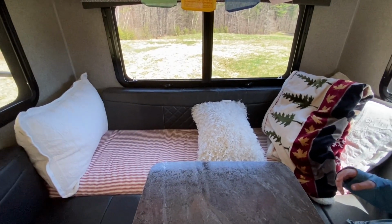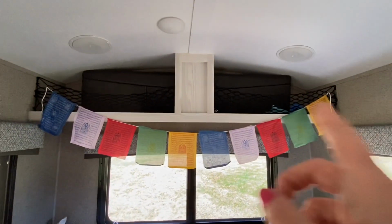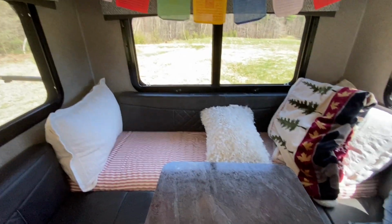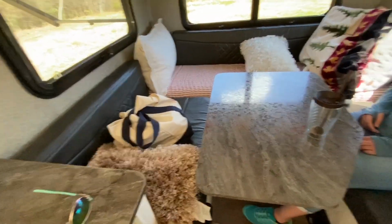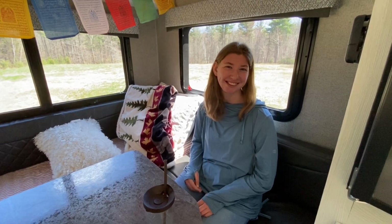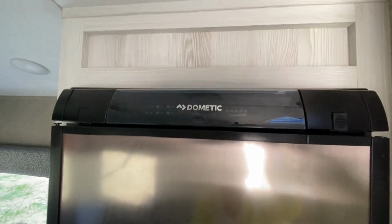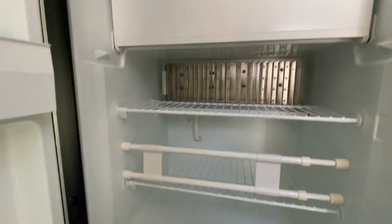Right now I have the bed as a one-person bed, and this cushion behind there I usually keep up there, which gives me about a 25-inch sleeping surface. That way when I'm in here in the winter, I still have places to sit, just like you can see my daughter sitting right now. Isn't she cute? The refrigerator you can also run off of electric or gas or both. I have used the refrigerator extensively and had no problems whatsoever with it.